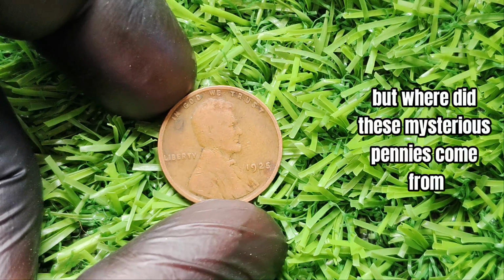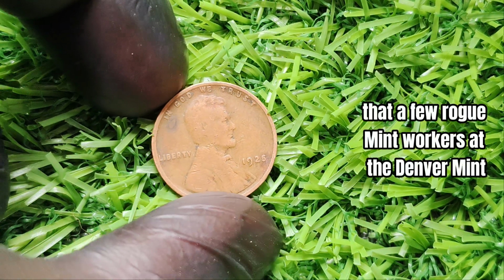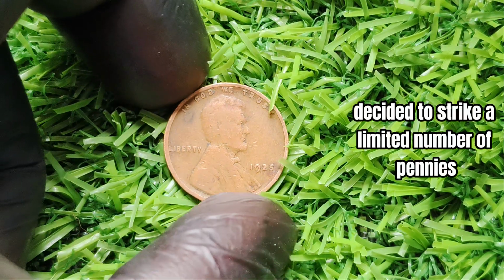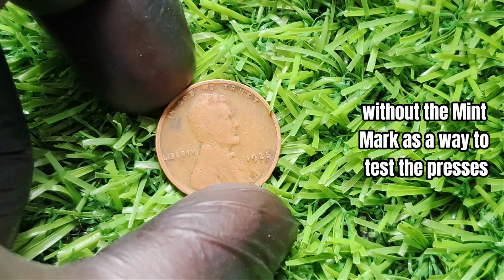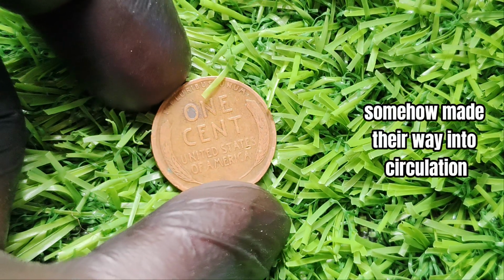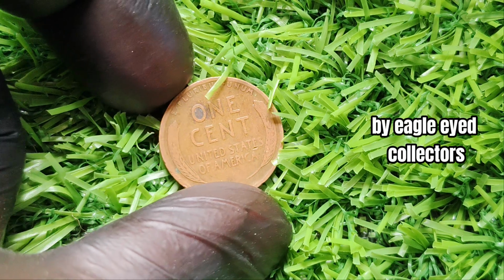But where did these mysterious pennies come from in the first place? The story goes that a few rogue mint workers at the Denver Mint decided to strike a limited number of pennies without the mint mark as a way to test the presses. These unauthorized coins somehow made their way into circulation, only to be discovered years later by eagle-eyed collectors.